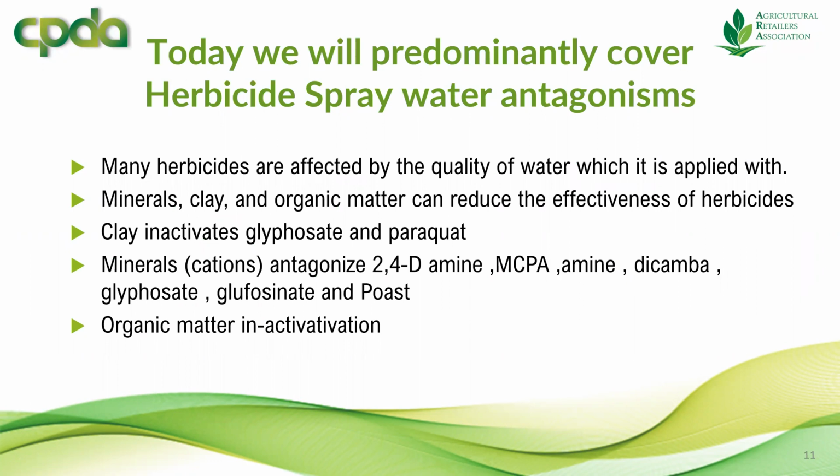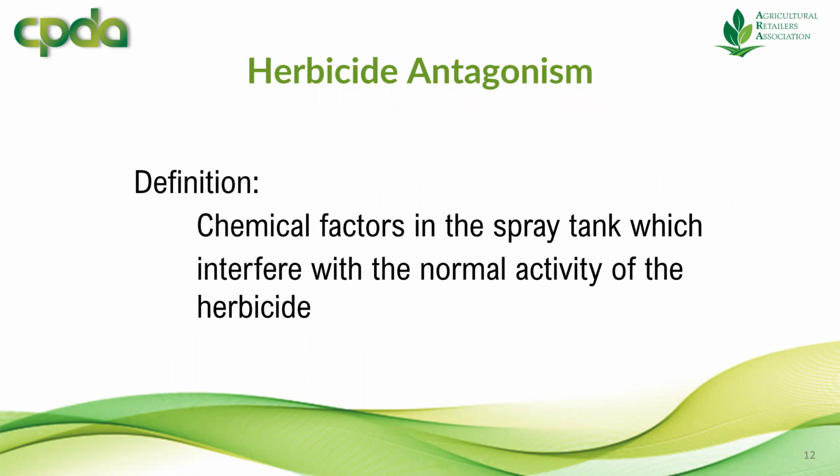And today we're going to predominantly cover just herbicides. There's issues related to insecticides and fungicides, but today we're primarily concerned with herbicides. And that's because many of them are impacted by water quality. We know mineral cations, clays, all those materials together, even organic matter can be a problem. And typically with herbicides, we have a lot more references and a lot more commercial experience in dealing with water quality.